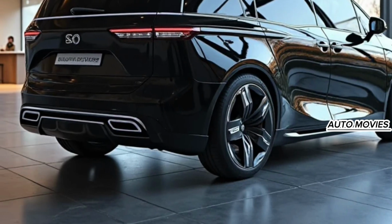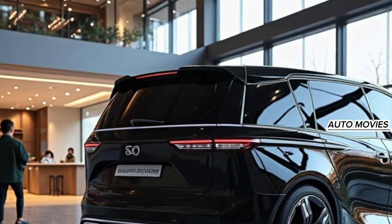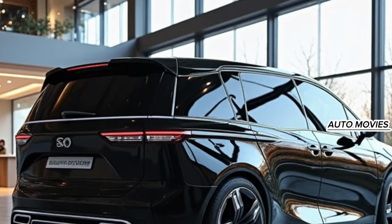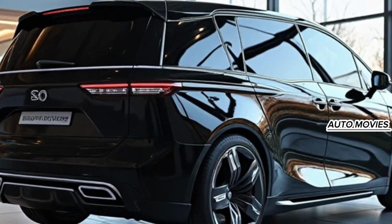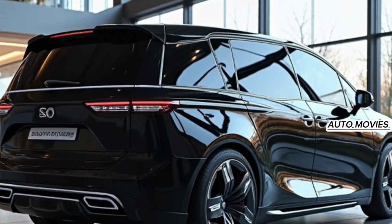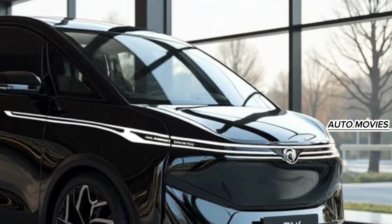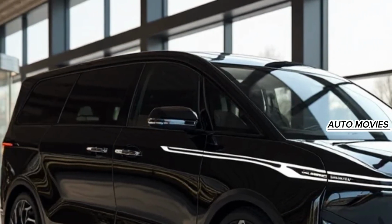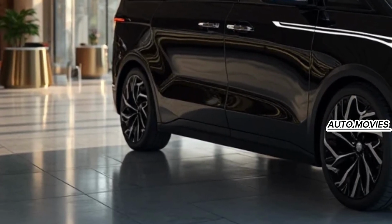You know it, you've seen it in old photos, surf movies, maybe even your parents' garage. Well, now it's back, and it's ready for the future. So let's get right into it. The 2026 ID. Buzz isn't just a retro rebirth, it's a fully electric minivan that blends vintage charm with cutting-edge tech, serious practicality, and yes, that undeniable cool factor that made the original such a legend.